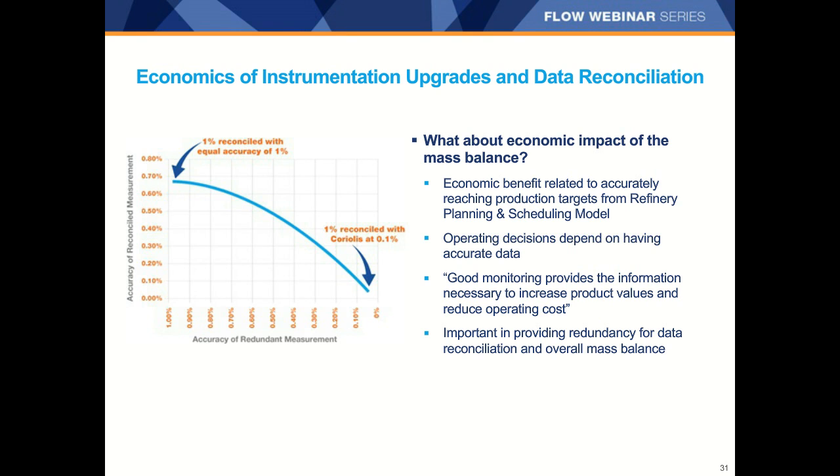But in fact, accurate measurement works together with the software to give you better reconciled data. What I'm showing on the slide on the left-hand side is the effect of reconciling values based on more accurate measurements. So if we reconcile a 1% accurate meter with another 1% accurate meter, which is on the left side of the graph, the best reconciled accuracy would be 0.7%.